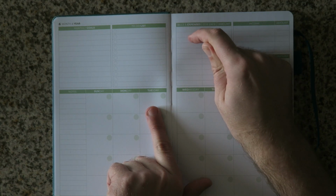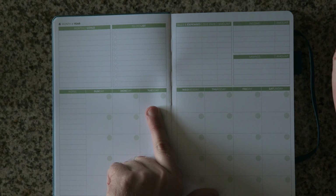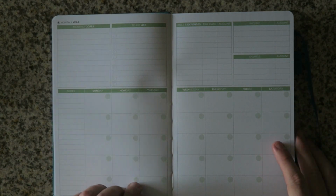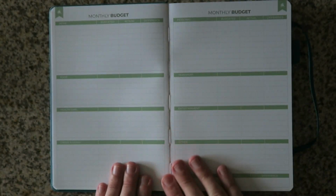You have what? 1, 2, 3, 4, 5, 6, 7, 8, 9, 10, 11. 11 spots for that. Then you have your income and your savings. So you can go crazy here and do your bill dues, your rents, your car payment, your utilities, whatever it might be. You've got a monthly landing page for that, which is super fun. And then back here, you've got your monthly budget.